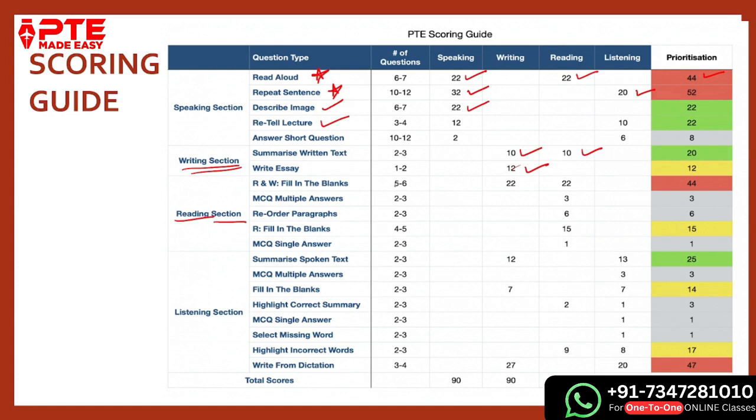Here you get somewhere around 5 to 6 questions and you are going to get 22 marks for the writing module and 22 in reading. So that means a total of 44 marks, 22 in writing and 22 in reading. Afterwards, we have multiple choice question, multiple answers. 2 to 3 questions we get in reading, here we get the score 3.